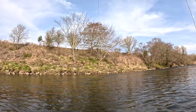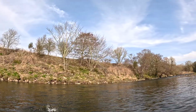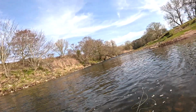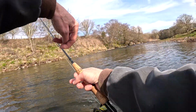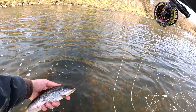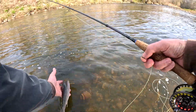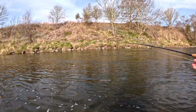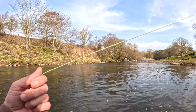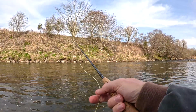Fine well. Silvery fish these. I mean, these are like small sea trout more than they are trout. If you look at it, it's a bar of silver. Lovely fish, like. Three fish on, landed two. We're doing okay.